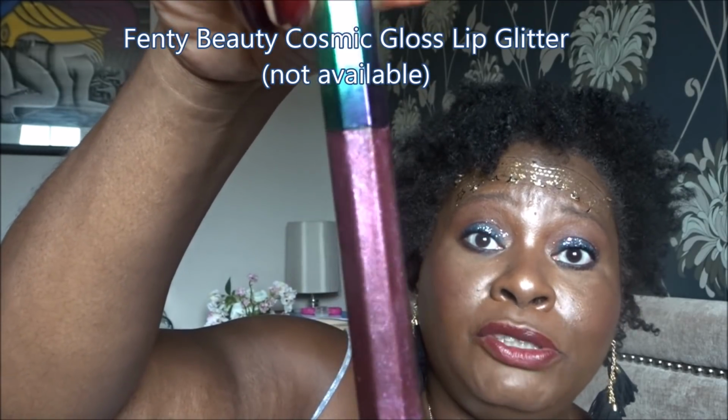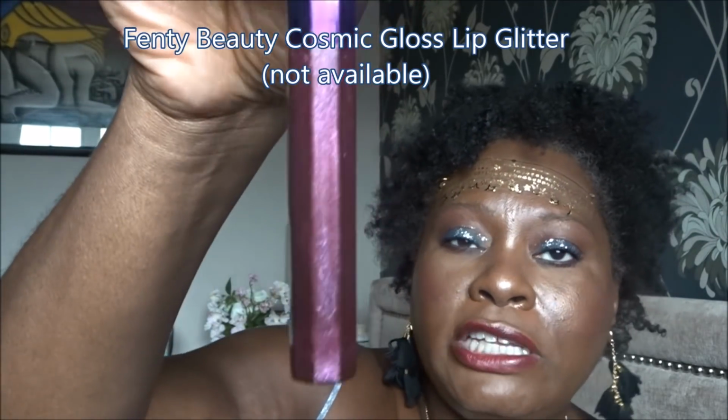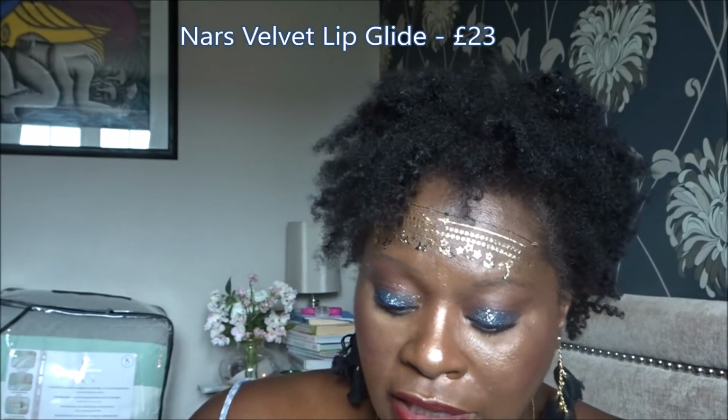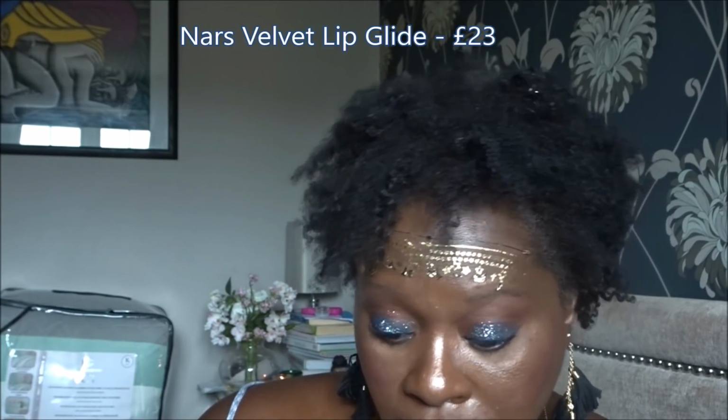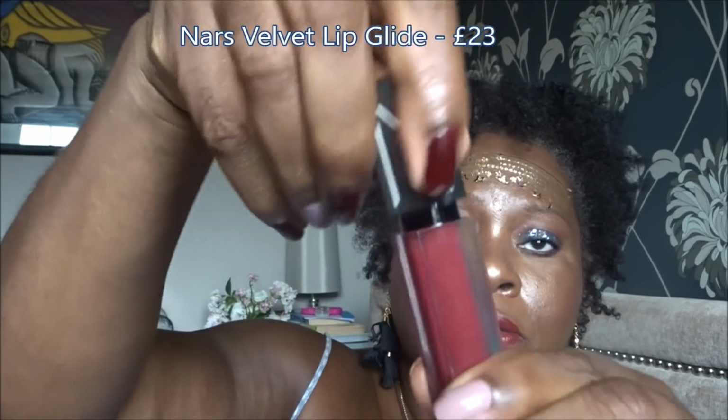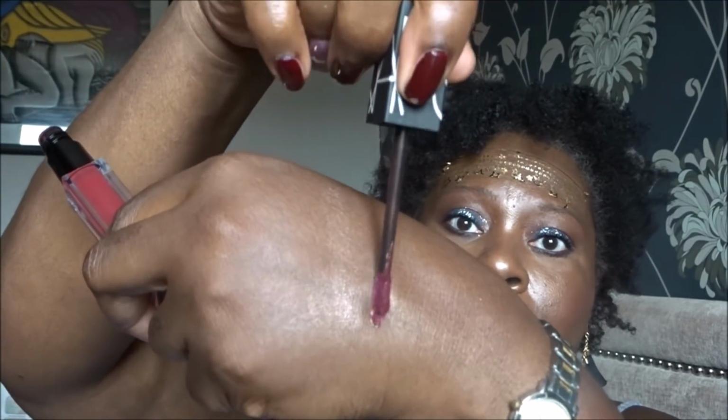You see me put this one on. This is a holiday collection from Fenty Beauty, and it was like a cosmic glitter. I think it was called Astronauty. It's like a deep burgundy colour with glitter. So I think you've seen me wear this one quite a few times in videos. This one was from NARS, and it wasn't one of the, oh, what do they call them, Power Play ones. It was another one. I can't read it because I haven't got my reading glasses on. But it was a NARS one. I'll put the details on the screen above. So it's that one. This is the colour. See that colour? So when I wanted a darker colour, I'd put that one on.